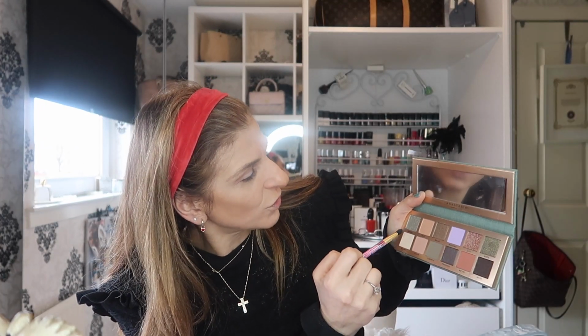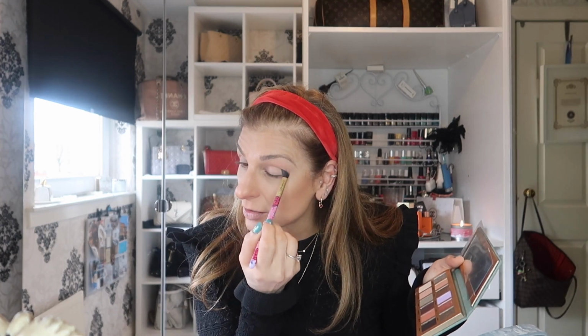Right, let's choose another colour. I keep getting attracted to this khaki green here. So there's two here, there's Wings and there's Hope. We shall go with Hope. They're very pigmented, so I'm gonna go in lightly. I'm gonna go in the crease here and see how that works out.